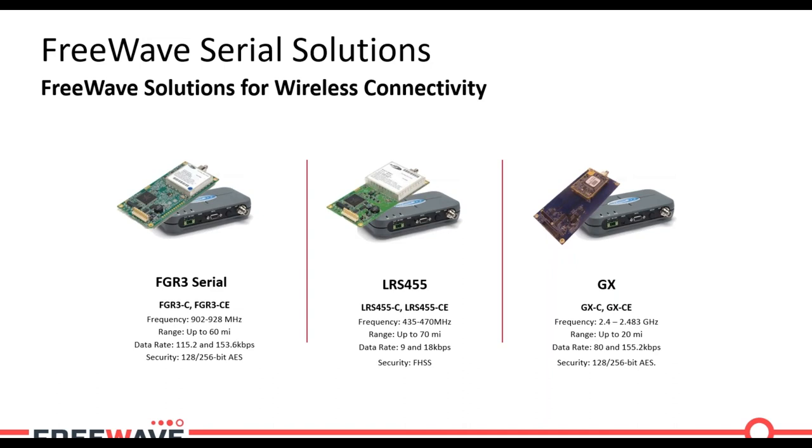And if you happen to have a DGR that's 20 years old, if you bought an FGR3 today, this radio would talk to that older radio from 20 years ago. So we have backwards compatibility within the serial product family. Backwards compatibility is really important for large-scale installations. Nobody enjoys hearing that the hardware they have is now obsolete and they're going to have to change the entire system in order to move to the next platform there. With our serial product line, we've ensured that we have backwards compatibility all the way to 20 years ago.